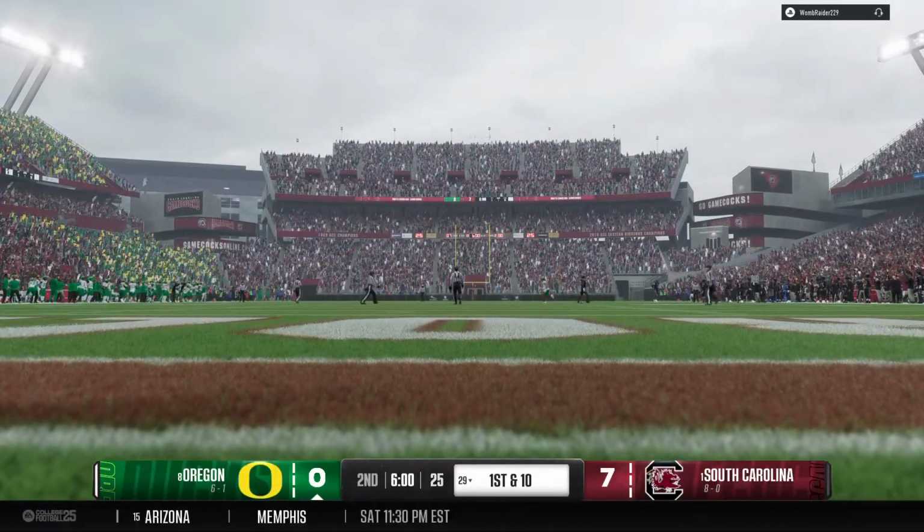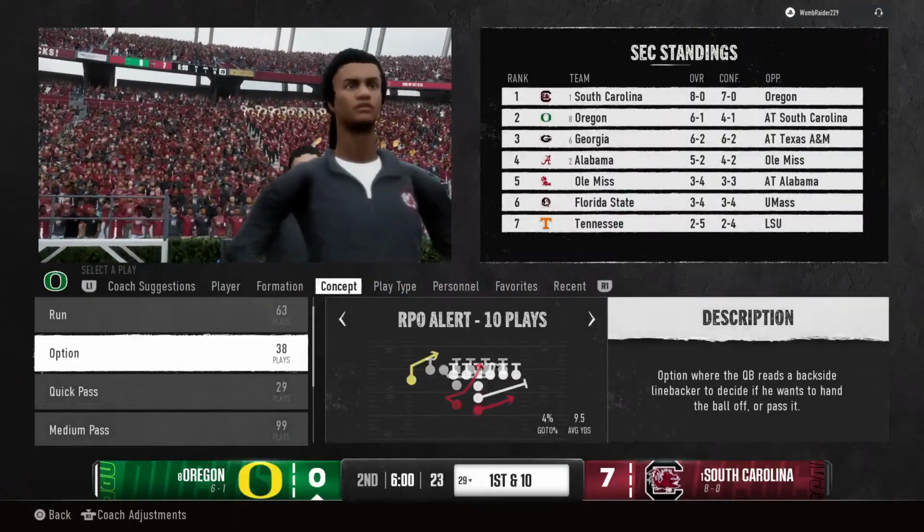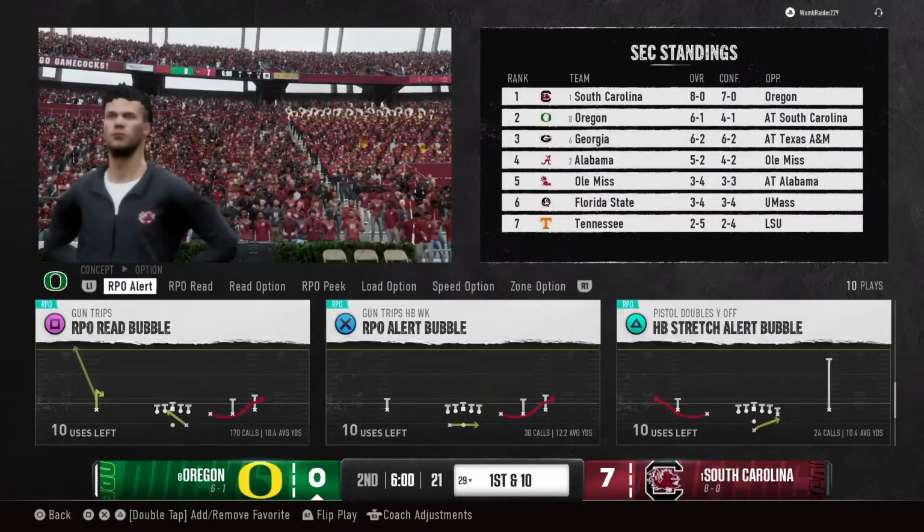At the end of the third quarter, South Carolina 7-0.